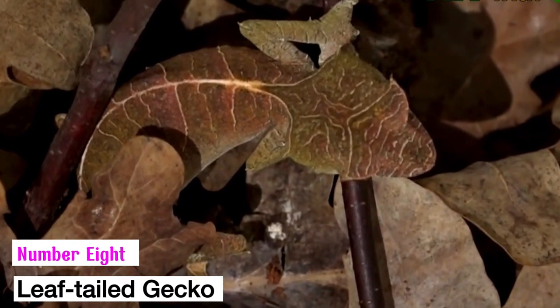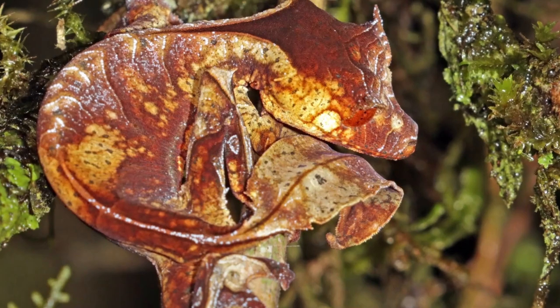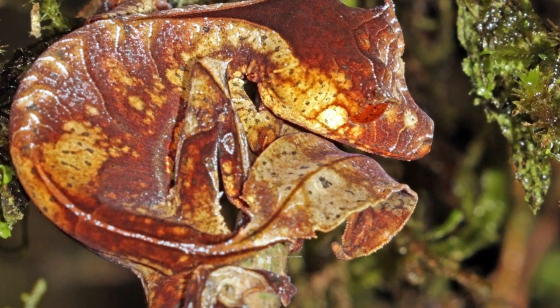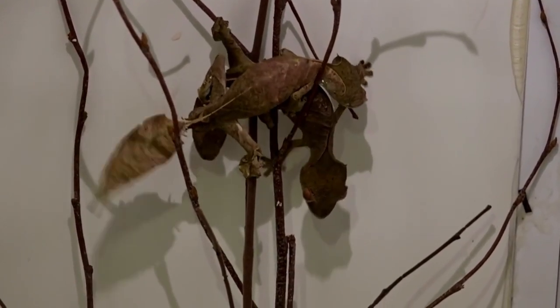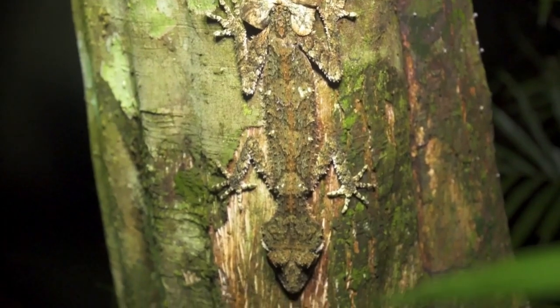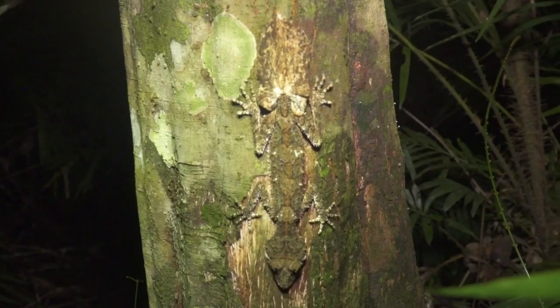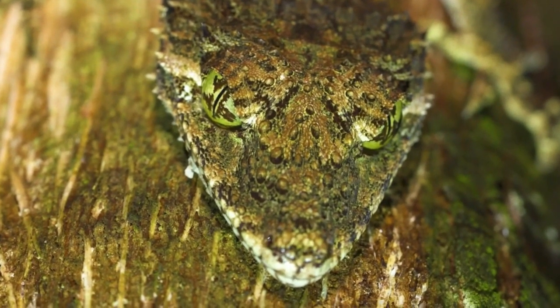Number 8. Leaf-tailed gecko. Leaf-tailed geckos are a type of lizard that are found in Madagascar and other nearby islands. They are known for their incredible camouflage ability, which allows them to blend seamlessly into their surroundings by mimicking the appearance of leaves and tree bark.